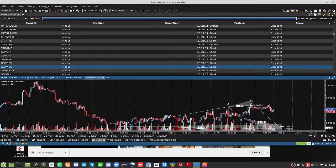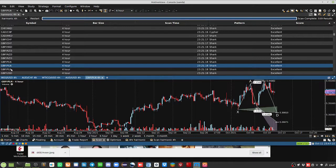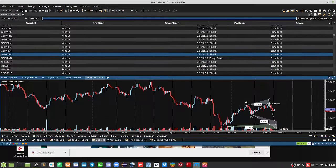Pound against New Zealand, flat. Now, here's an interesting one, it's Poland. I think this is going to be a very interesting one, where they've committed to buying more gold from the Polish central bank. So they're starting to see things right, as far as I'm concerned. Pound against the US dollar, well, bye-bye it goes.